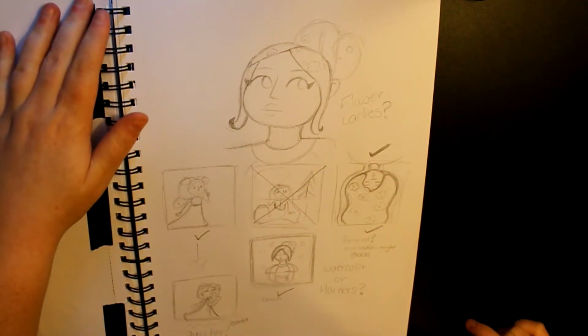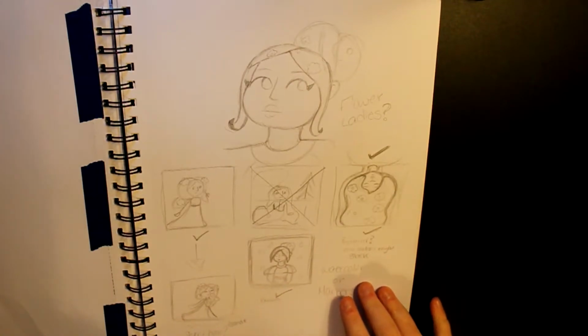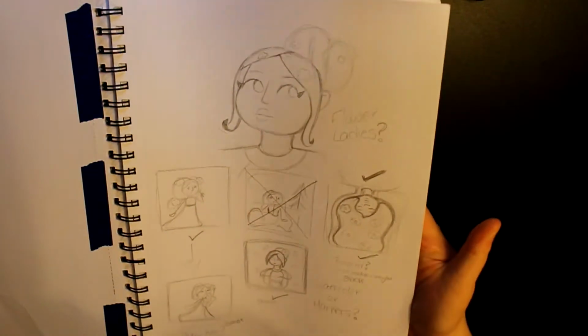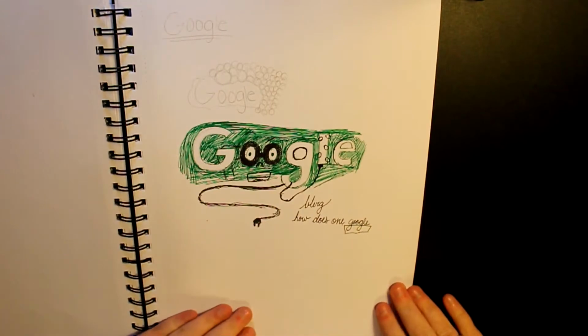If you've seen my Flower Girls painting series, this is the thumbnailing for that. You'll see that they went through quite a bit of changing, except for the first one. That one stayed relatively the same. But a lot of them are different as to what I was going to do. We're going to ignore this page. We were going to do a Google thing in my class, and we just never did it.